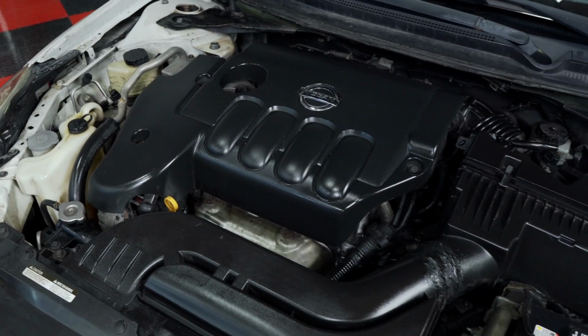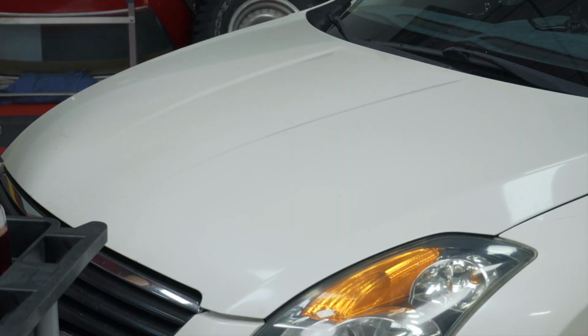The engine bay is finished and it looks amazing. The next part that we're going to restore is the paint. And boy, does it need it.